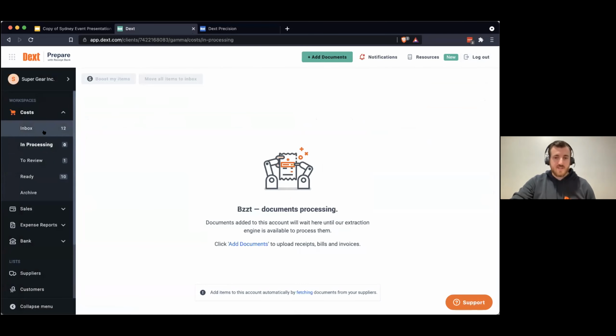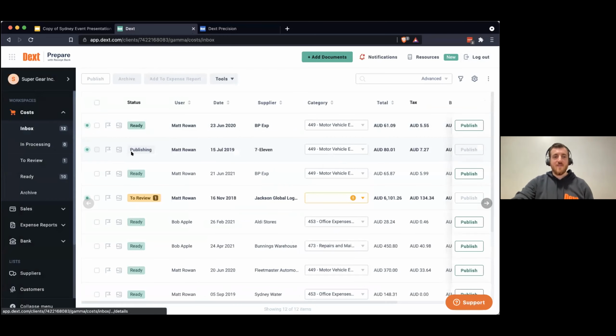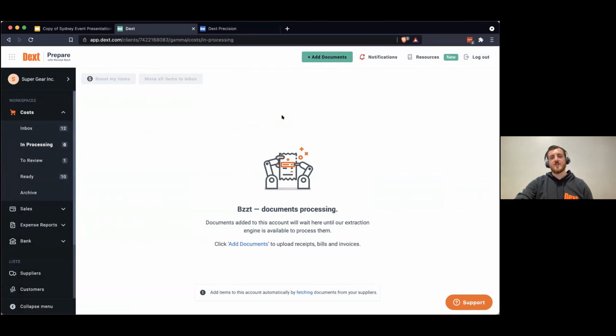Yeah, okay. So the processing time currently is not too bad. But if you're in that processing section and you hover the mouse above the progress bar, it'll actually show you what fields it's already extracted. So you can choose to move it into the inbox and then fill in the last one or two that it's having trouble with, without it incurring any cost.